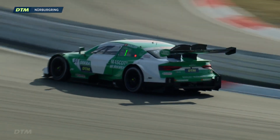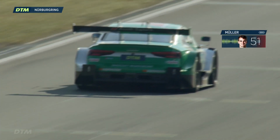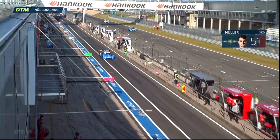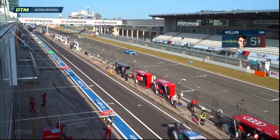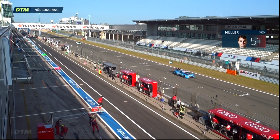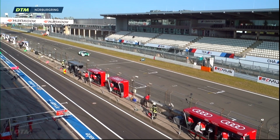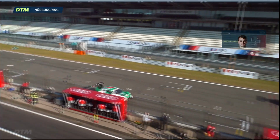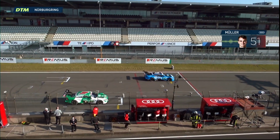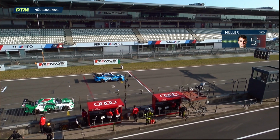And Nico Müller, beautifully power sliding the car. Right-hand side this time. Correct, Nico. There are no cars behind you. You can do a realistic race preparation. We go right side. So realistic race preparation. So 3, 2, 1, go, go, go, go, stop.